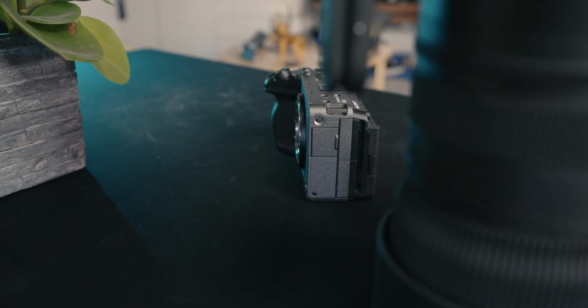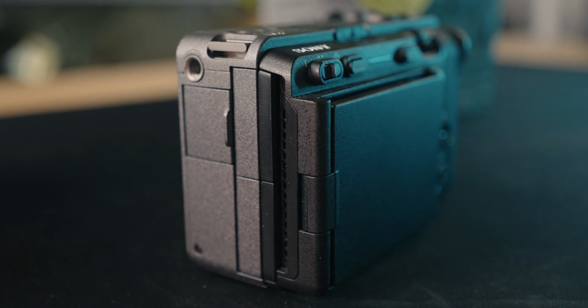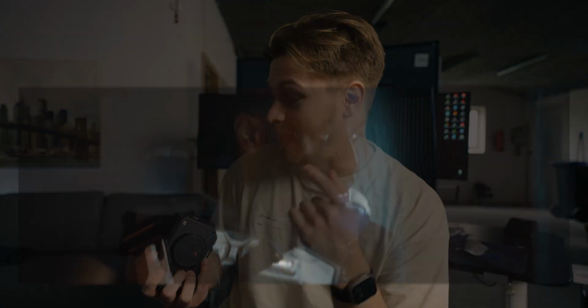The Sony FX3 has been out for around 3 years by now, but I only got it recently. So let's talk about what still makes this camera so extremely phenomenal here in 2024. And even so phenomenal that a movie last year was made with it. Are you ready? Let's go.